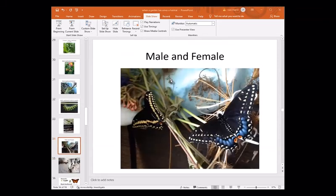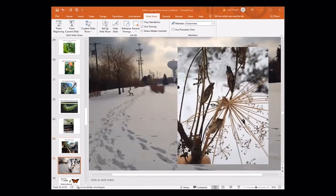Compare and contrast. Again, we have a male here and a female here. The female we see has a lot more blue. So that's another way to sort. One thing about the black swallowtail caterpillars is they're here with us in the winter. They're in your garden, and this is a great reason for not cleaning up your garden too early in the spring, because it's full of these chrysalises here. These are black swallowtail chrysalises.